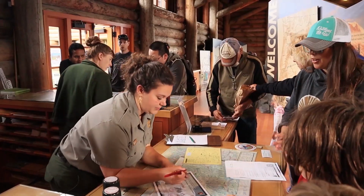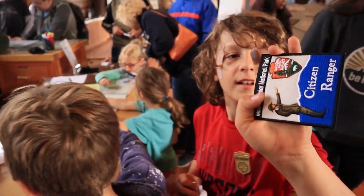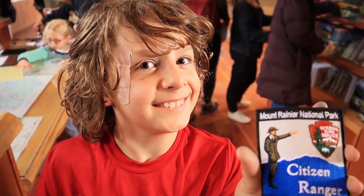I'm Kristen and this is No Ordinary Path. I wanted to bring up the Junior Ranger programs. As you saw in our Mount Rainier video, we found a really cool Citizen Ranger program there, which was an extra patch in addition to the Junior Ranger badge. And it turns out a lot of different parks have that. In fact, they had that same kind of thing at the Lewis and Clark Visitor Center in Astoria.